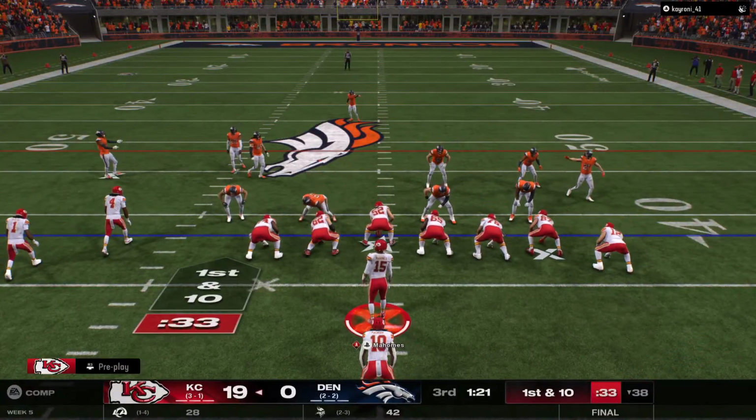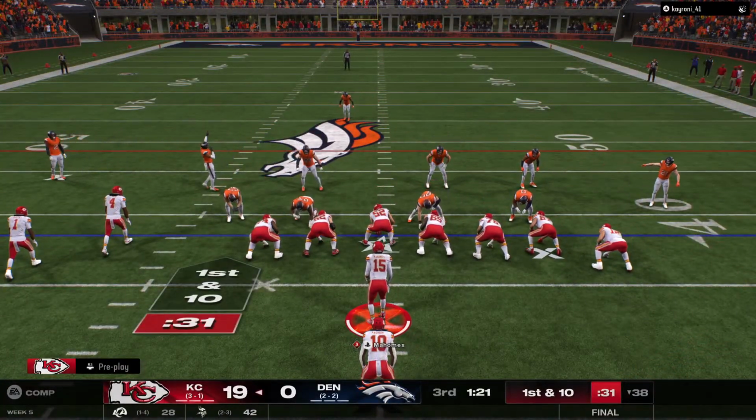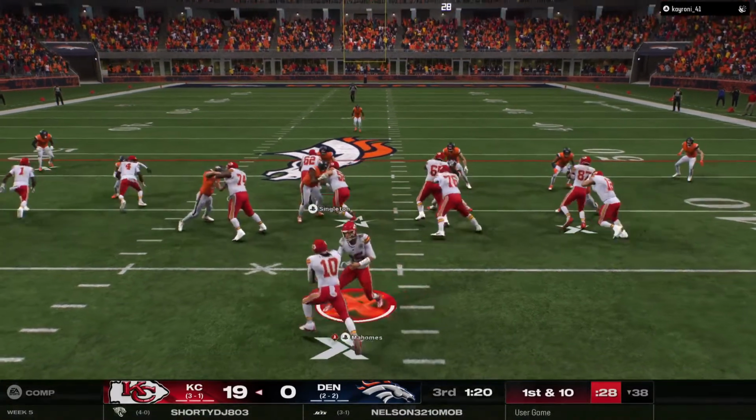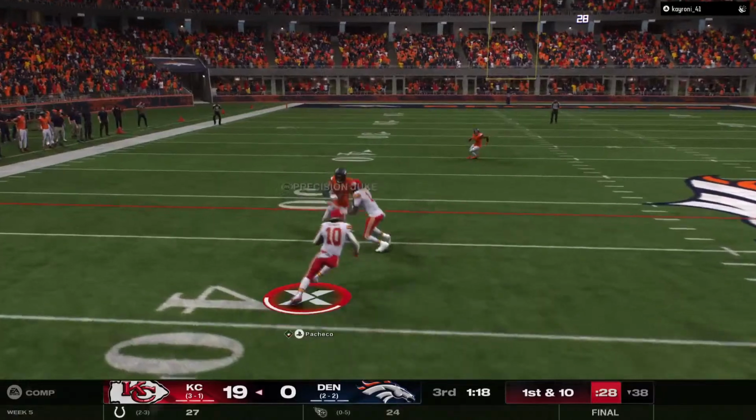Here we are in the second half. They're being shut out. Offense is doing nothing. And you're just saying, please, come on, give us something here to your kicker. But even this is no good.